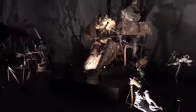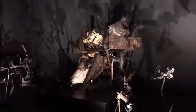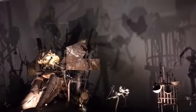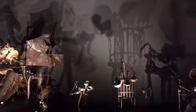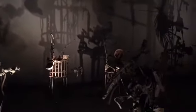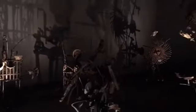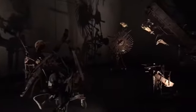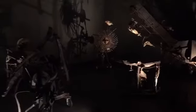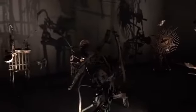So all the leftovers are from this farm, but not all. In the middle, there is an animal that definitely was not present on a farm. Megan, what is a nijlpaard in English? Oh, hippo. Yeah, it's a hippo. So he added some things.